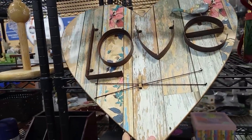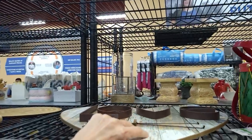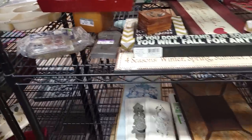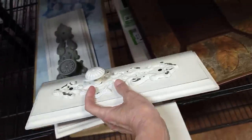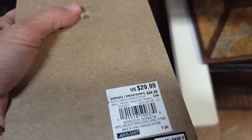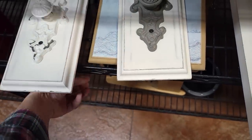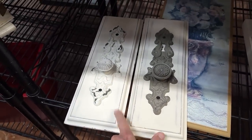That's kind of a cute, primitive little love heart, little bird on it. Do like it. It's like a Hobby Lobby piece, so yep, there it is, Hobby Lobby. Signs everywhere. Oh, I have sold these before. They are quite popular. They are also Hobby Lobby pieces. Actually, this is Ashland, so not Hobby Lobby. I was fooled. Same quality. If it was at Hobby Lobby, it would at some point be half price. So $5.99, that's a pretty decent price on these. There's a gray one and there's a white one. And I think people really, really love this kind of decor. So I'm going to pick those up.